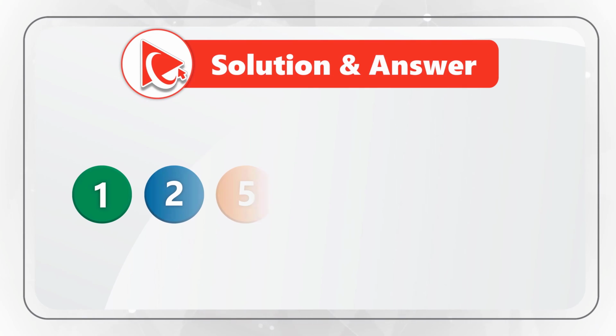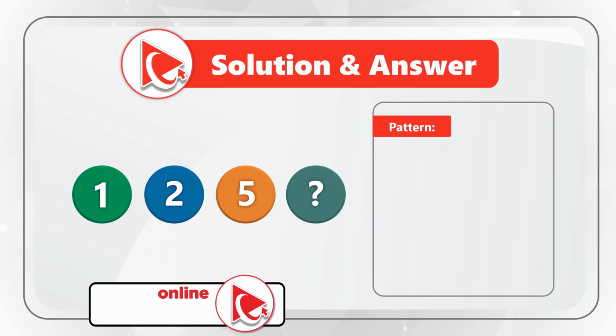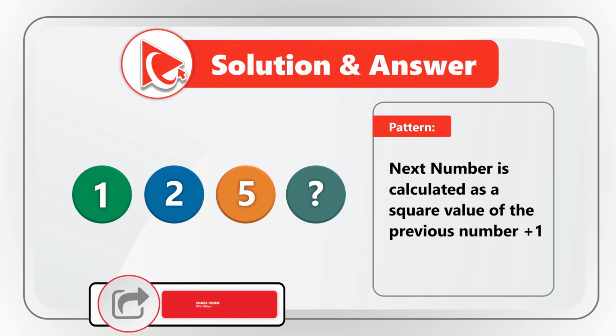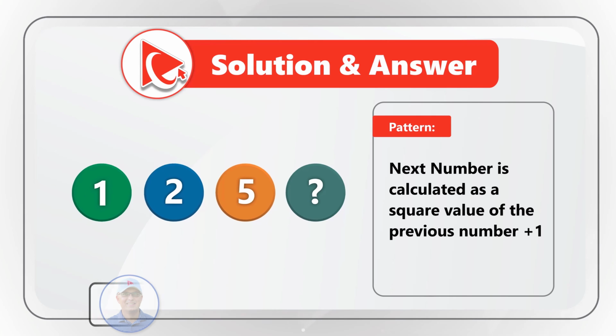I keep repeating myself when I say that finding the pattern is the key to solving this challenge. And the pattern here is that the next number is calculated as the square of the previous number plus 1. Let's look at the example.